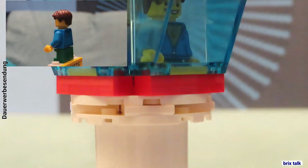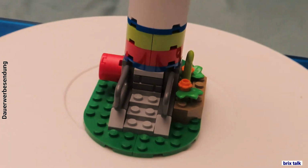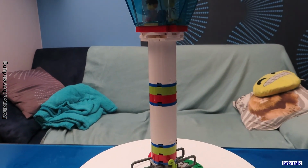We can turn this tower by turning the little round brick here on the bottom, the little red one. And I guess that's not only done perfectly well with my hands, but could also be automated rather easily.